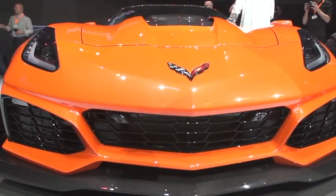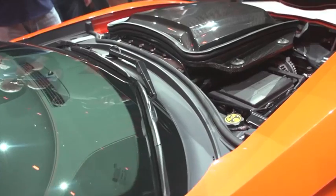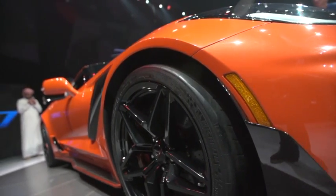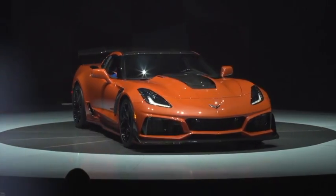It has the same technology you'll find in every one of our Corvettes too. It has 4G LTE Wi-Fi, so you can pair up to 7 devices to it. Apple CarPlay, Android Auto. And it's fast.